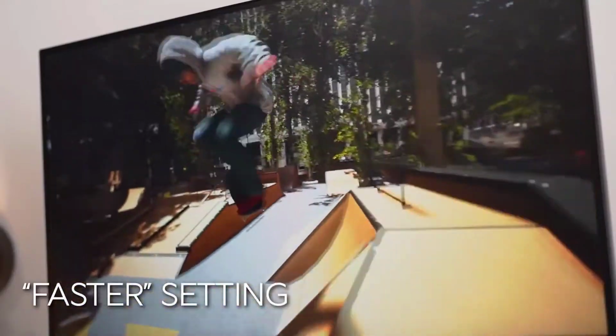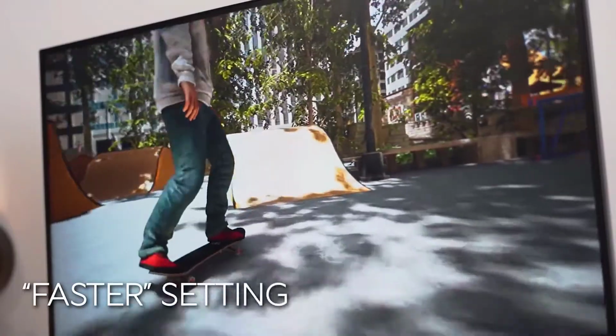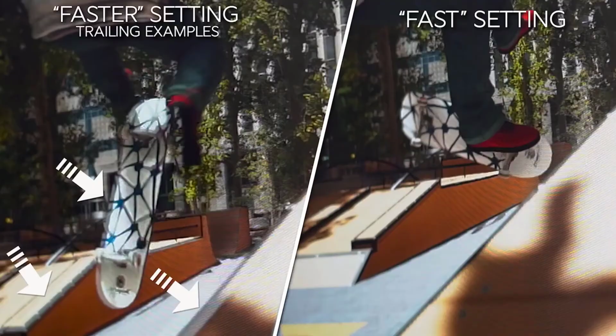Now, I tested it at the 1 millisecond fastest setting in the response time menu, so their world's first claim is true, but it's not worth those visual artifacts that you'll see. If you just have it at the fast setting when you're playing, it's gonna be 3 to 4 milliseconds, and it's still gonna be just fine.